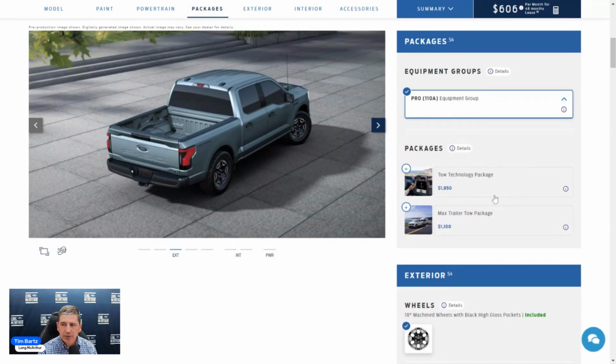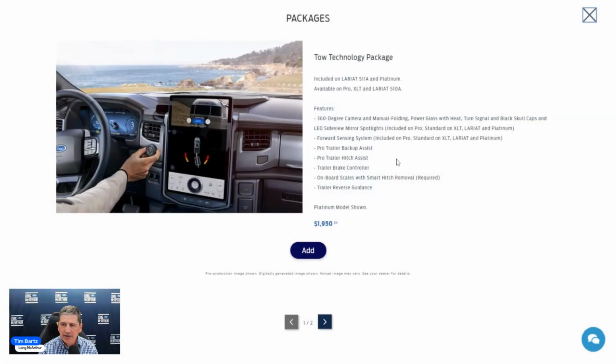Also on the Pro version, we do have the tow technology package. It is $1,950 this year as well, and it's going to give you a lot of these features. I'm going off the order guide here. We do get the 360-degree camera. So it's going to give you the camera on both those mirrors, as well as under the front emblem up there, so you can see completely around you.